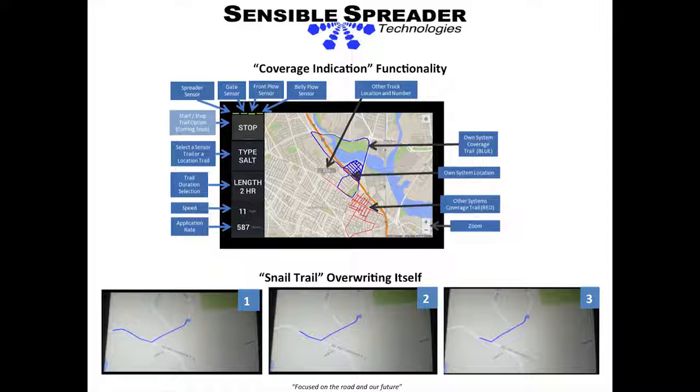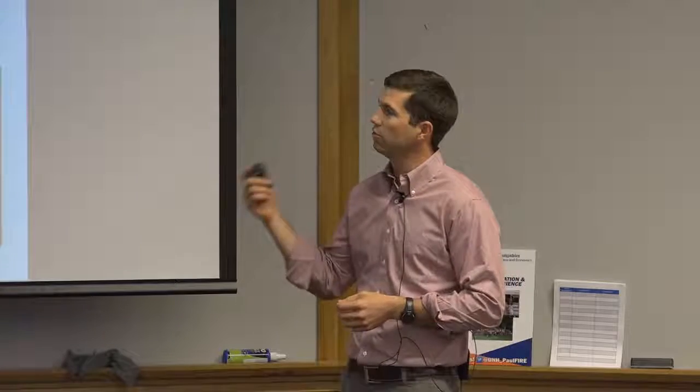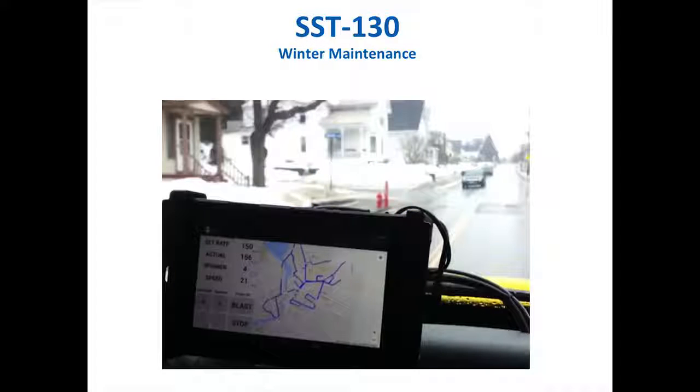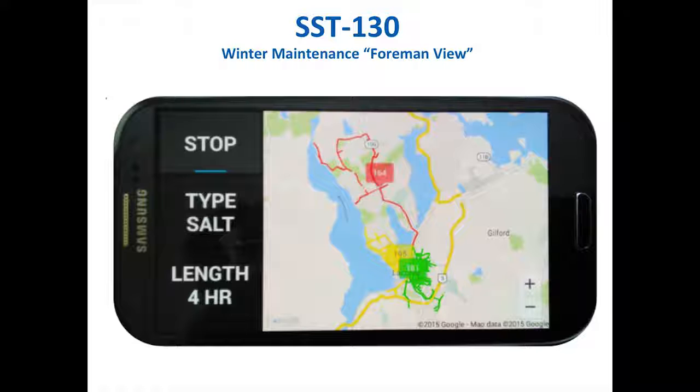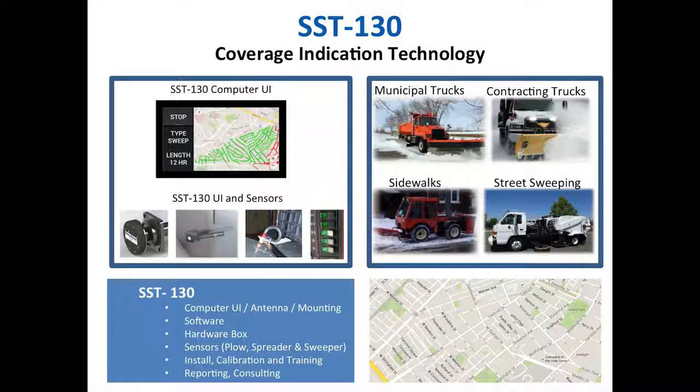So what we decided to do is create a coverage indication system, and we kind of coined that term, essentially showing the operator where he's applied material, where he's plowed, where he's been, or where he's swept over a time duration, and then we share that information throughout the entire fleet in real time. So this past winter, we actually deployed some of these coverage indication systems. This is a look at an app that we did for a foreman up in Laconia. You can see 3 trucks all working together to systematically move through infrastructure during a winter event.